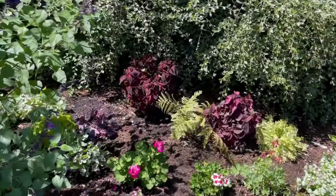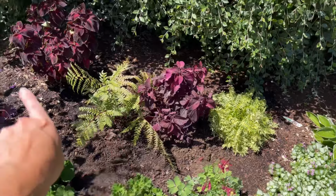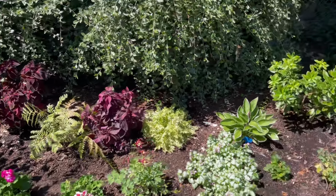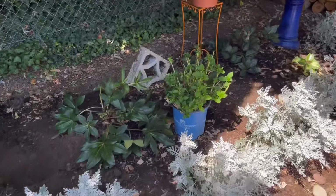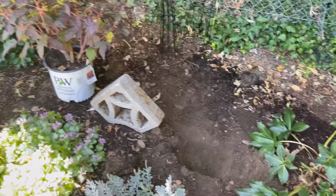All right, guys, so let me show you a couple more things I was able to get done. I was able to get this coleus in the ground here. I thought it kind of mirrored the other one. So I got that out of the pot and got that one planted up there. And then I started digging over here. I have a hydrangea that needs to go in the ground here in this blue pot. And it's pretty rocky soil.